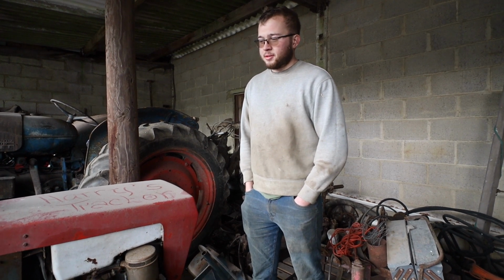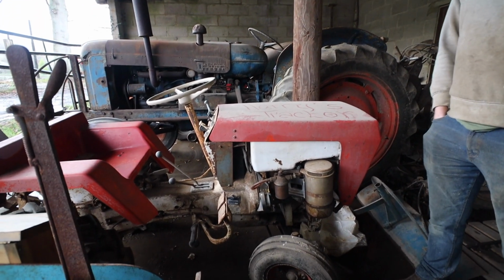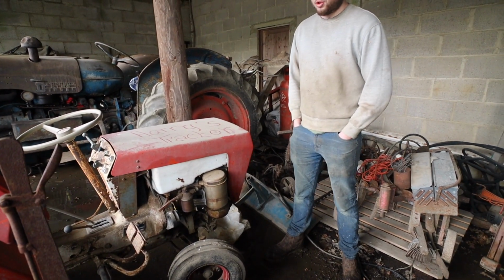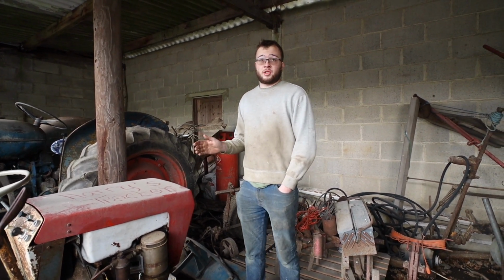That's it, yeah. And what's he going to do with this? Again, this one runs. Again, we'd like to put it in the dry somewhere. He's taken it to a few shows. He wants to restore it, but I keep saying, no, leave it as is. Because there's not many, I believe there's only five in this country. Oh my God.